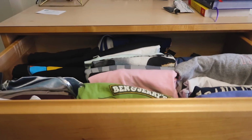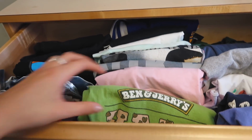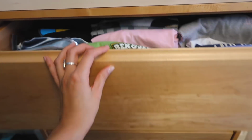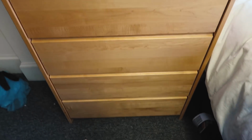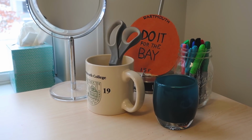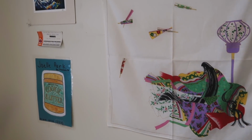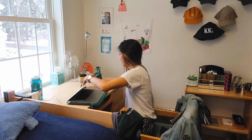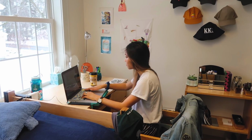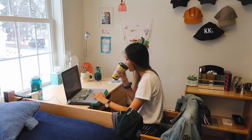My dresser is not going to be very representative of how it actually looks, but I do stack my clothing vertically rather than just folding it and putting it on top of each other. But most of it is empty right now because it's all in these guys. This half of my room is my study space. This is my focus area where I film videos, do homework, as well as do my makeup and get ready in the morning. So it's really just a catch-all with my desk and bookshelf right next to each other.